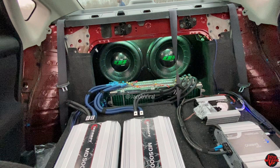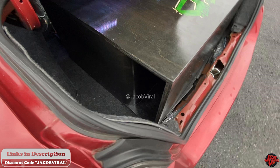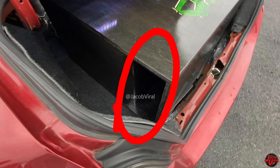So I noticed that his port is on the side instead of the front. Being that this is a 215-inch subwoofer system in the trunk, it's always hard to fit 215s in the trunk like this, but he got the job done. As you can see here, the port is on the driver's side. Pushed the box back as far as it could to be able to let the trunk breathe into the cabin.